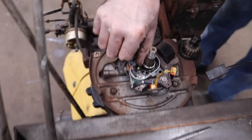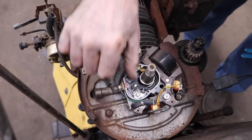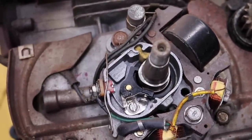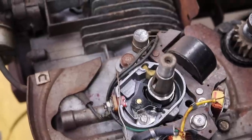All right. It don't look that bad. Probably just corroded. I'll just hit them with some sandpaper, and we'll see if it'll spark.